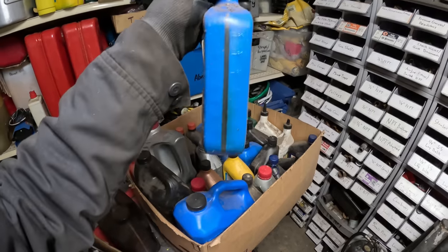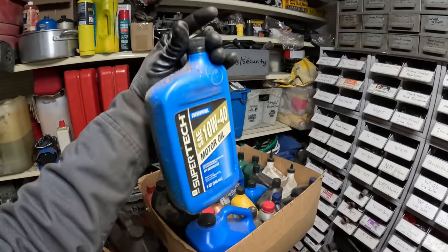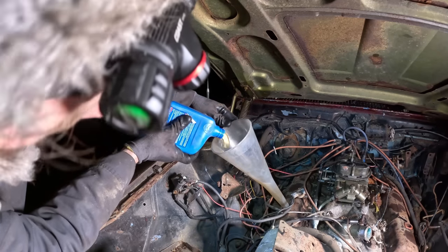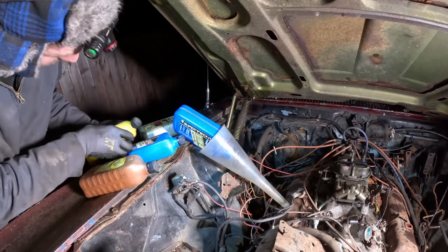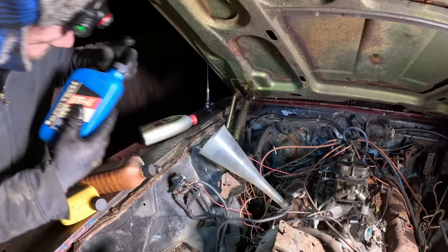Actually, this one almost looks like used motor oil, Super Tech, but it's not opened. Yeah. Oh, never mind, it's not dark, just looks that way on the side. Yeah, four more quarts. We'll go with one quart of ATF plus four. It ain't gonna hurt nothing, right?